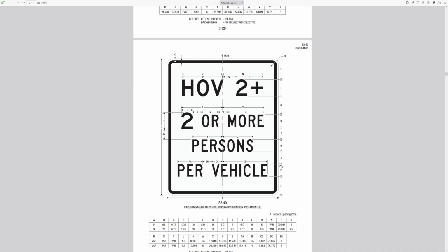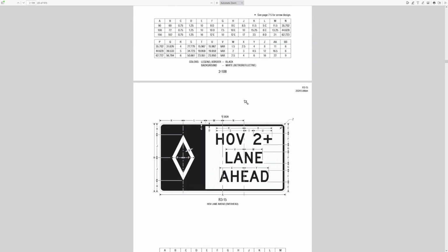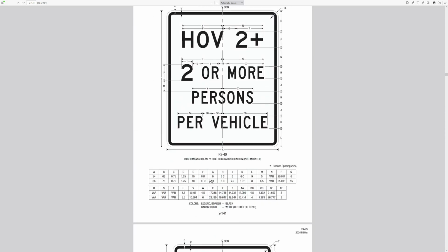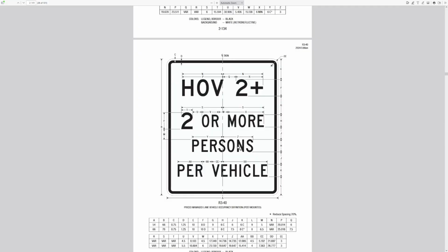I don't like this one. It doesn't have the fun little diamond symbol. I like the diamond symbol in the black, I like how distinctive it is. I again really like this sign. This is a great sign. Much preferred to this one. But I guess this is more post-mounted. But definitely a version of that one up there would be much better, like a vertical version.